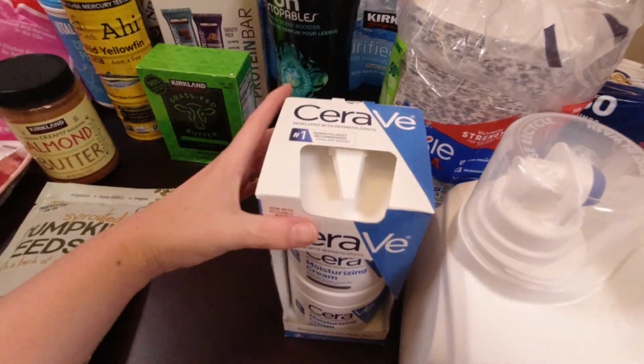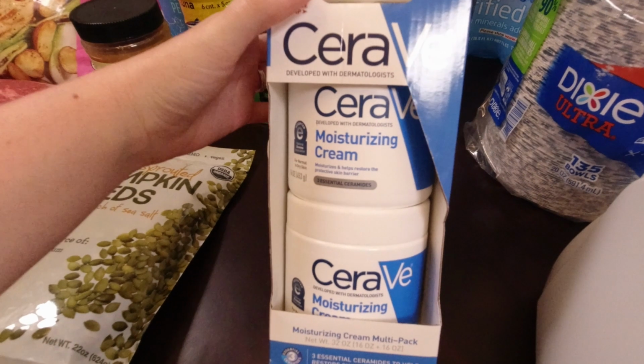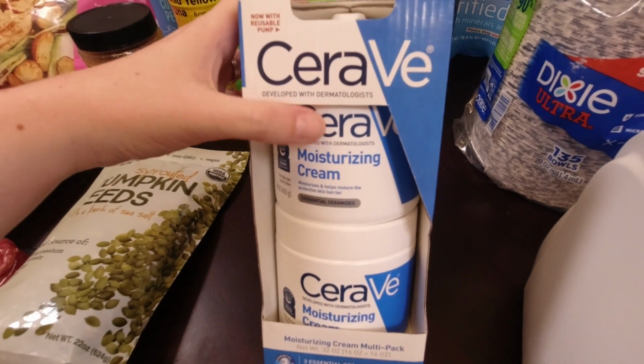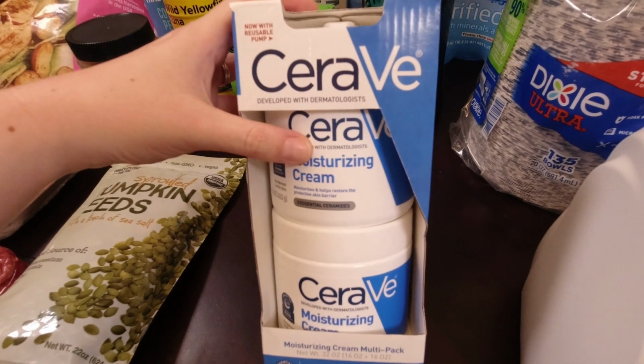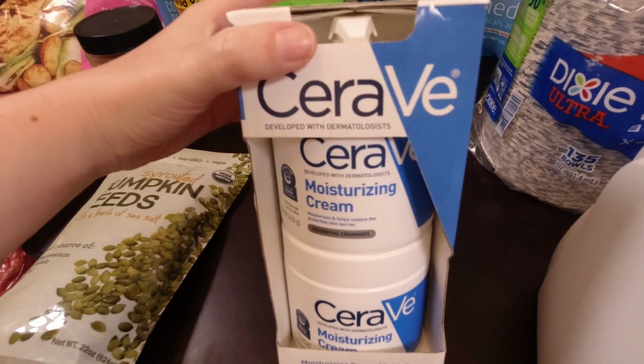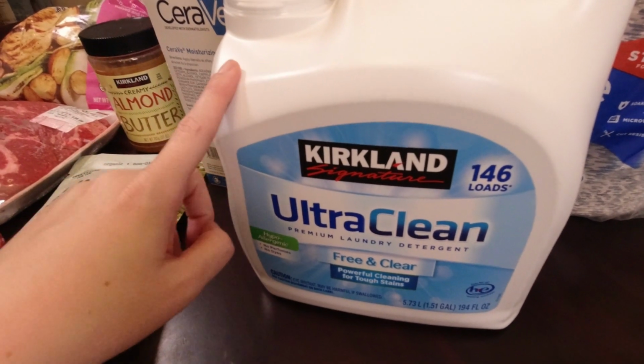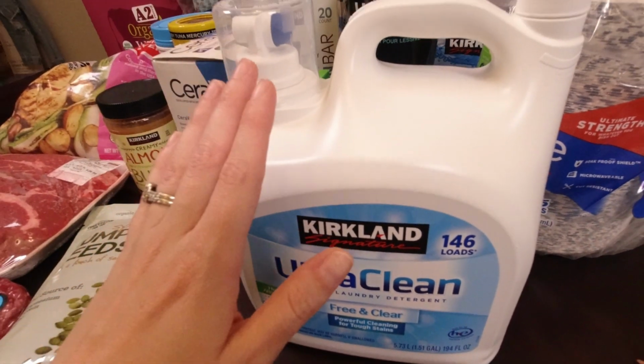Now for the non-food stuff, I just grabbed this 2-pack of CeraVe moisturizing cream. It's really thick and moisturizing and affordable. I've been using it for years and I was out of that, so I picked it up. We're almost out of laundry detergent, and we like the Kirkland brand Free and Clear, so I grabbed it.